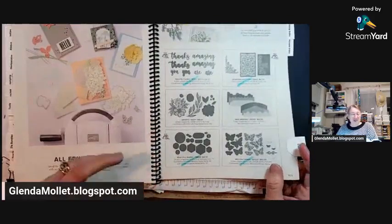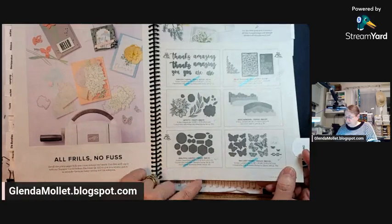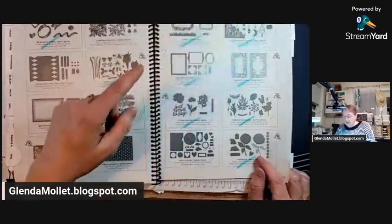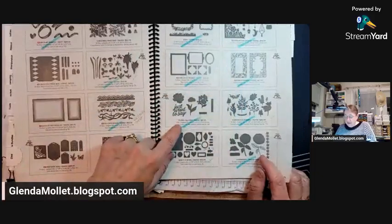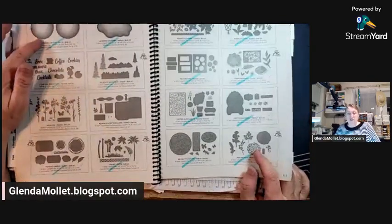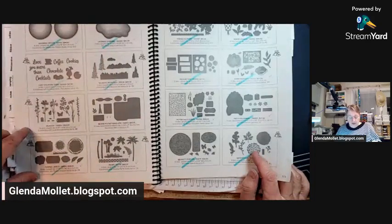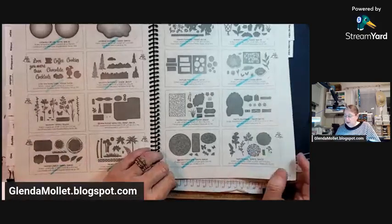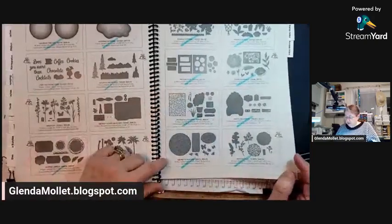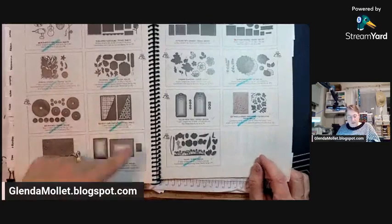So these are the dies that aren't associated with anything. There's the artisan editions, the beautiful shapes. What other ones are not associated? Enchanting details, fabulous frames, fancy frames, layering circles. We're losing our layering circles and layering dioramas and the stitched rectangles. I don't know what I'm going to do. Painted labels are gone. Picture this is gone. The pretty pillow box is gone. The stitched rectangles, the stitched greenery, the split card textures.